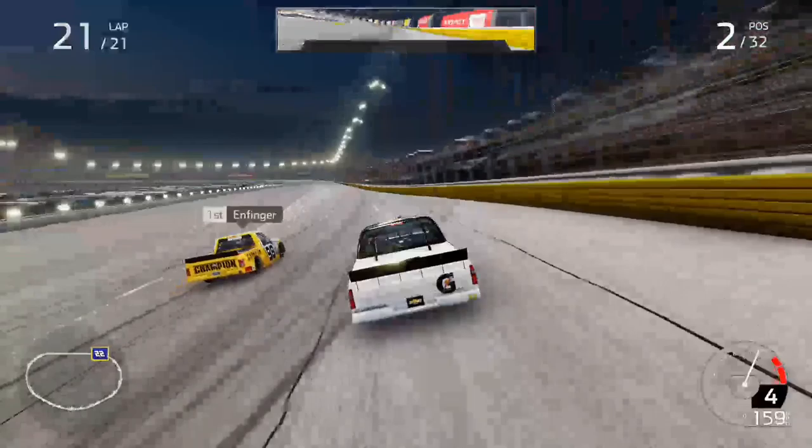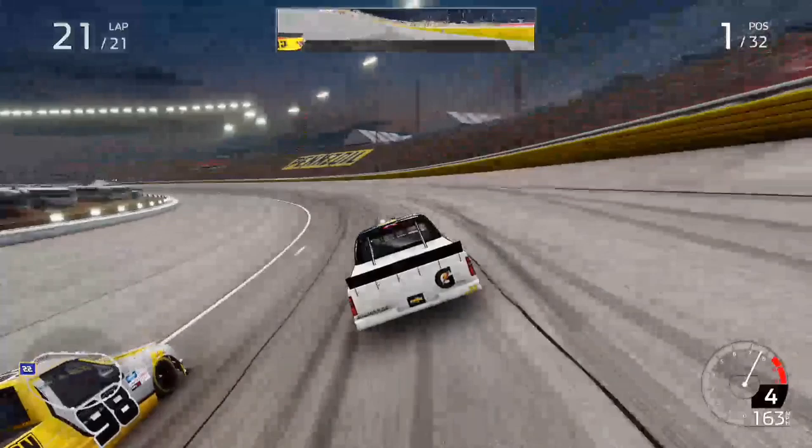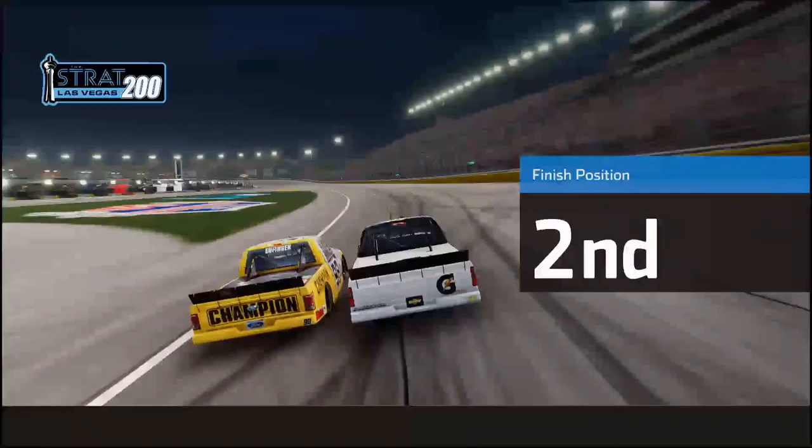And Grant Enfinger is going to clear us, but we're going to get the run off the corner. And can we win this race running off the top side? I don't know. We're technically running in the middle, but it's still fine. Grant Enfinger is going to come back. Can we win this race? Photo finish again, and we finish second here in Las Vegas.